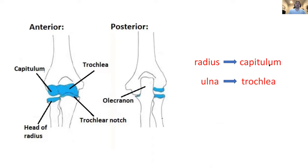The radius is going to attach to the capitulum, the ulna is going to attach to the trochlea. When we're looking at the elbow, remember at the elbow, the ulna is going to be larger than the radius, okay? The radius is going to be smaller. As we move to the wrist, the radius is going to be the bigger bone and the ulna is the smaller bone, right?